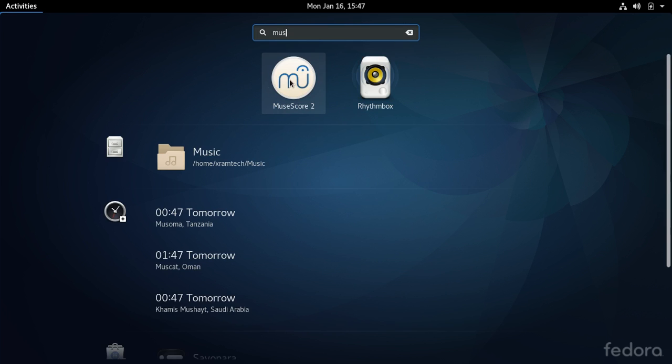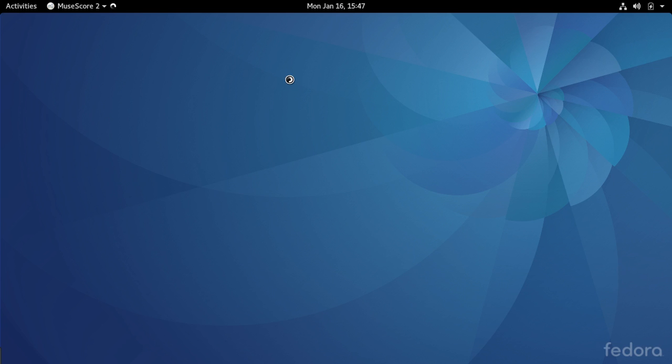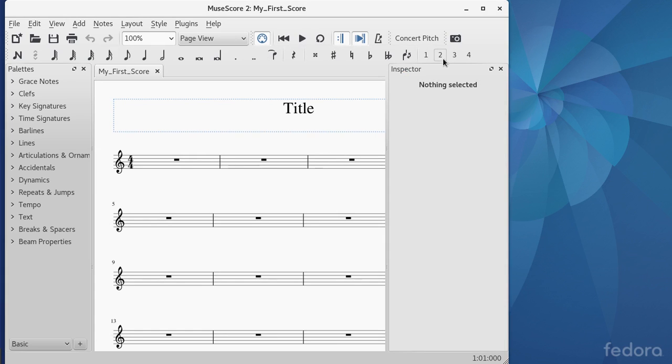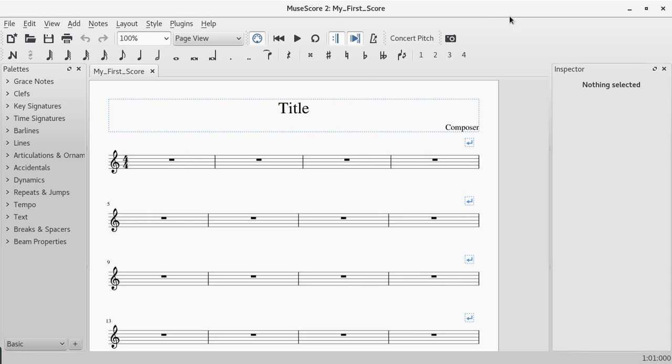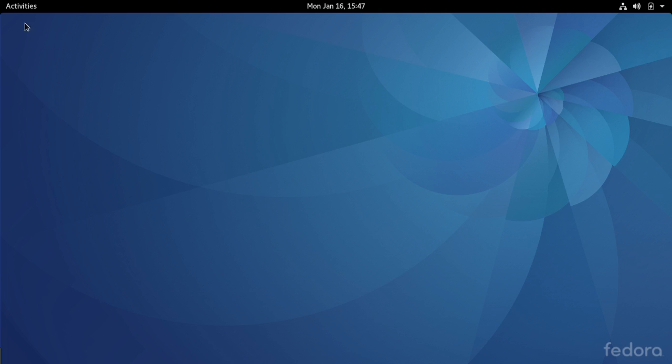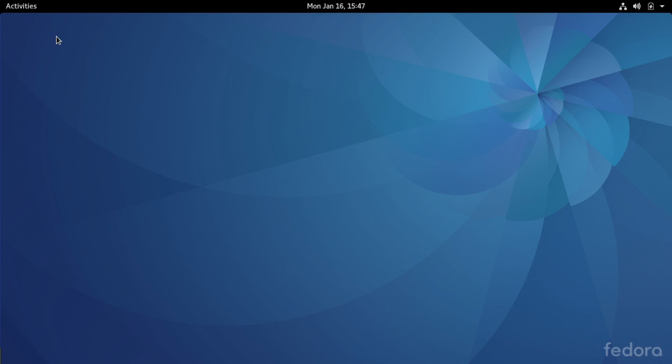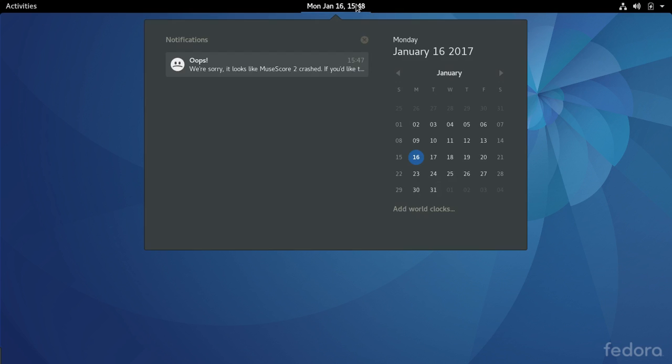Here it's found under MuseScore. And it opens rather quickly. I just closed MuseScore, but it says it crashed. Oops, we're sorry. If you'd like to know, I wouldn't like to.